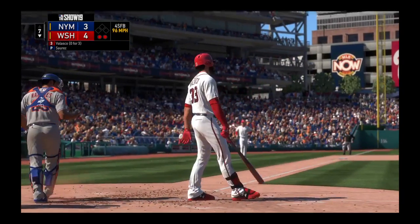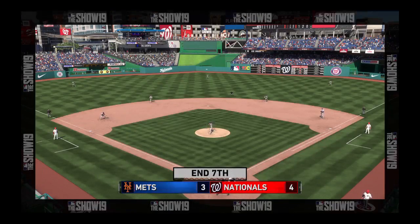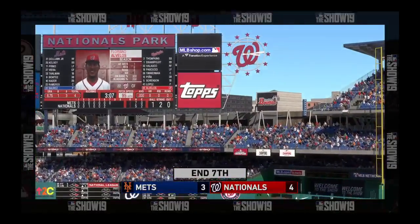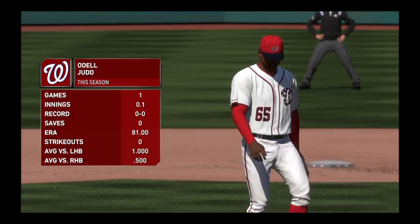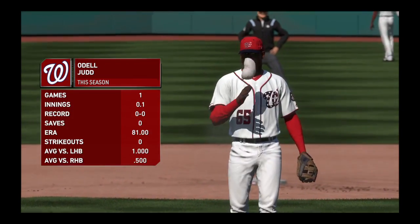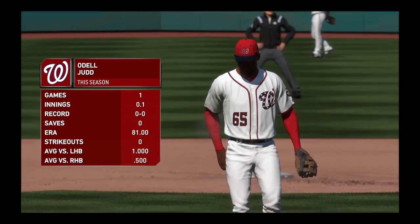Fastball as he just reared up and let that one fly, and the inning is over. 1 in the inning for the Nationals on the solo home run. We'll march on to the 8th. It's 4-3 Washington. Odell Judd summoned from the bullpen as he'll do so to start the 8th. Number 65, Odell Judd.